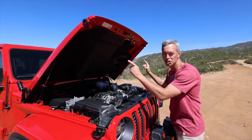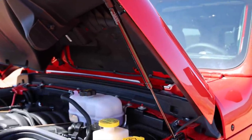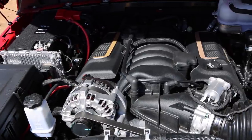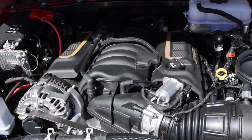I installed some struts on here. Those are about $99, but they're worth every penny. It really should come with that, because without that, lifting up this hood is pretty difficult. Now, this is a very clean engine bay. I've only had this off-road 3 times, but look, it's a work of art. It's a thing of beauty.